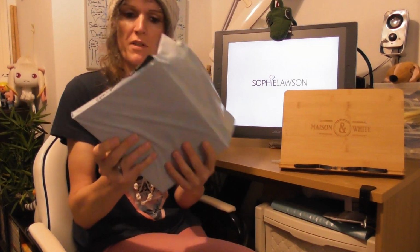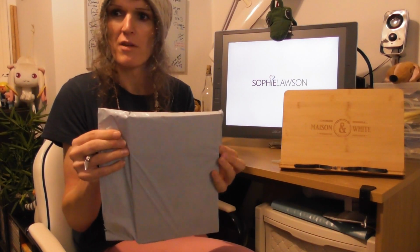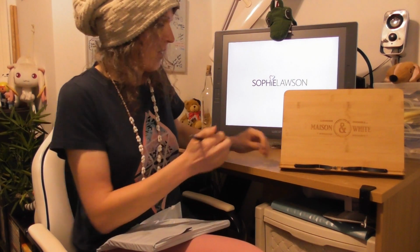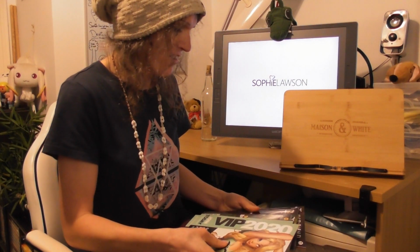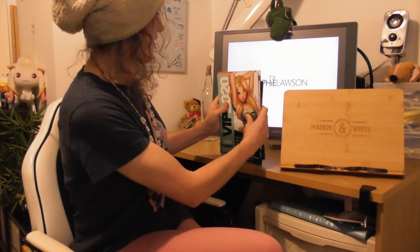I do wonder to myself, do they sort of bag up these comics before you order them? Like, do they have a bunch of these sat on a shelf somewhere, or do they make them up as you order them? Like, go through their comics and pick out the. I'm getting excited already. I'm not allowed to look.